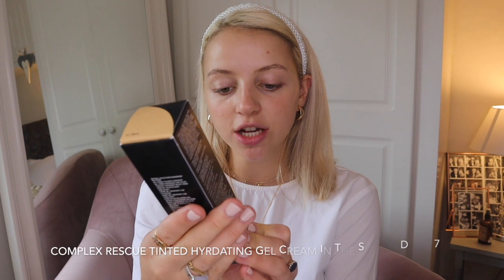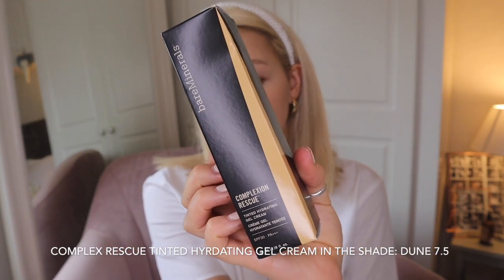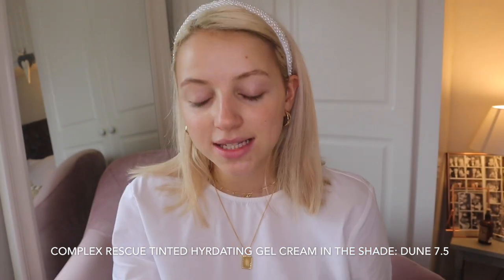So the next product she used on my skin is the Complexion Rescue Tinted Hydrating Gel Cream. So this is a tinted moisturizer, and this is in the shade June 7.5. As everything, I will leave all the products down below. It looks like this. Ooh.